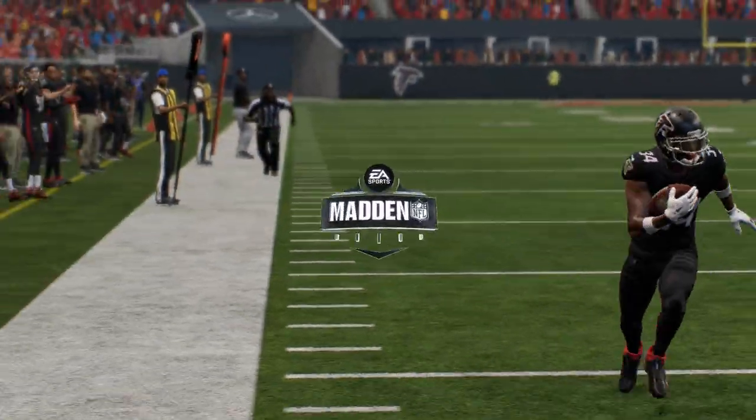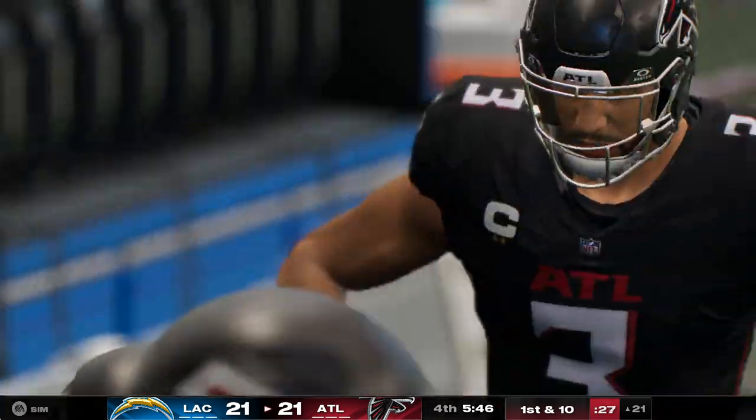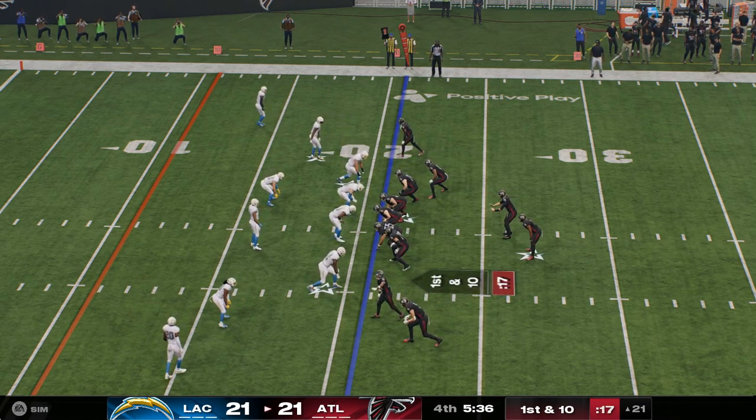Now, there's not a lot to this route. Man coverage, and you've got a drag route. Give him a little something off the line and go. Win with speed. Good, accurate ball on the front shoulder pad allows him to pick up the rest after the catch and leads to a big game.